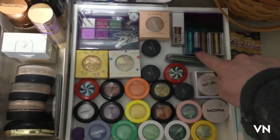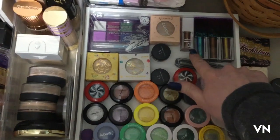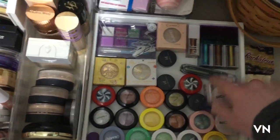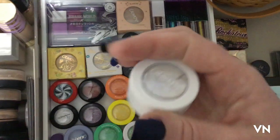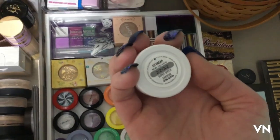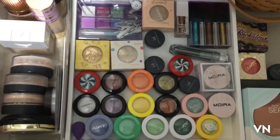Those are great. These were amazing from Profusion, except one dried out on me really fast. And then one of the elf ones dried out on me really fast. So I was bummed. But the Physicians Formula hasn't dried out on me yet. So that's good. But I did have a ColourPop one dry out. I went to use this. I wanted to pack this for New Year's. And I was like, I swatched it and it's gorgeous. And it's completely dried up. So it's sitting out because it's going to go in the mortar and pestle.